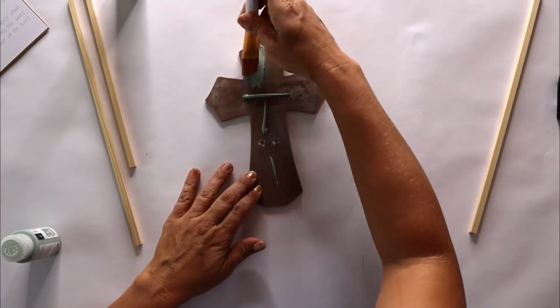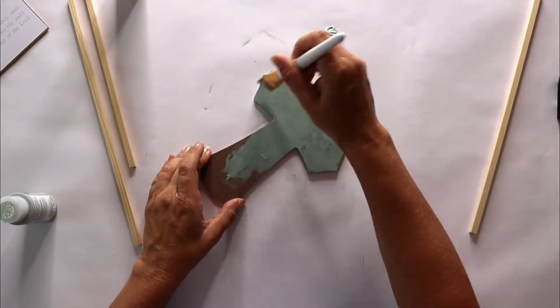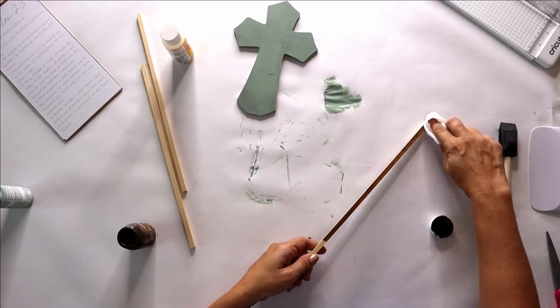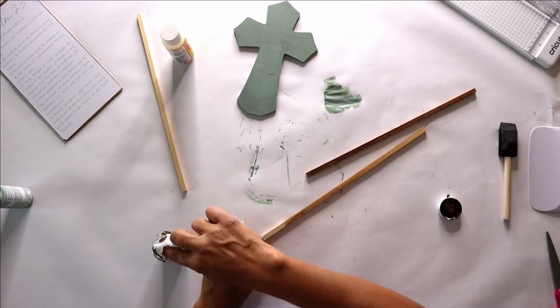While that is drying, we take some seafoam green colored craft paint and paint our cross in a couple of coats of paint. Then I took some square dowels and put some antiquing glaze on those. That dries pretty quickly.